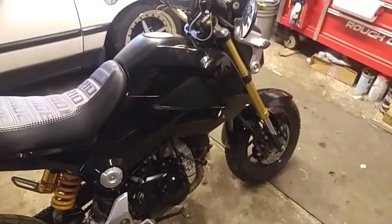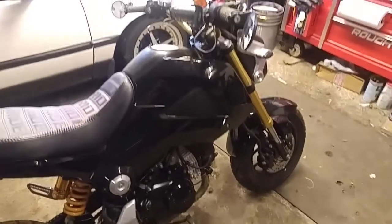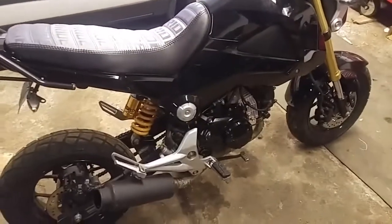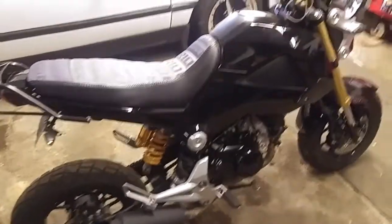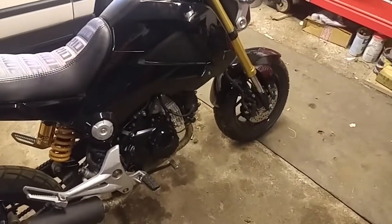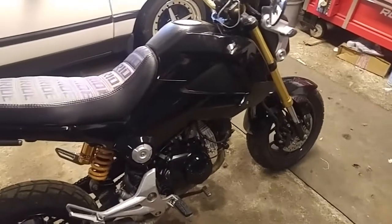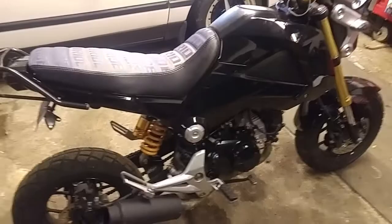I can't think of other mods I really want to do to this thing. I'm happy the way it is, really, other than upgrading the head and getting the final tune. This thing's just so damn fun, especially when you got a bunch of friends that have them. Little bikes like this, like the Z125 or the Grom itself, it doesn't matter what generation, you guys all together riding, and it's just a blast. So, but yeah, here she is.